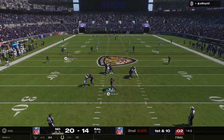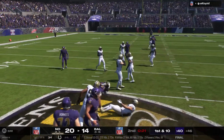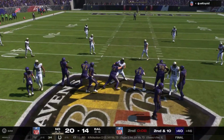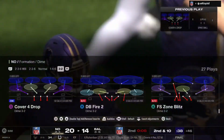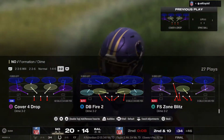Again, it's Jackson. That's to the middle of the field and caught by Walker. And they'll have it across midfield down at the opposing 46-yard line. That's 11 yards again, 2 plays in a row. And another 1st down.